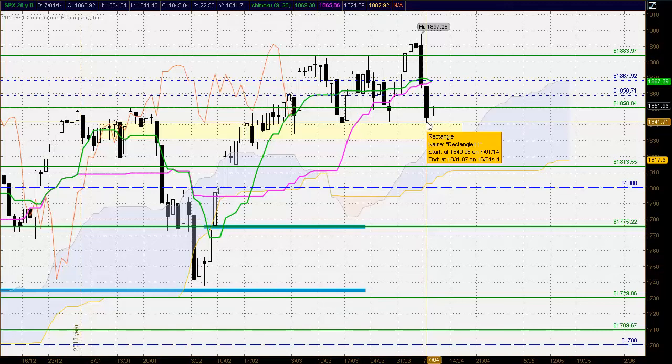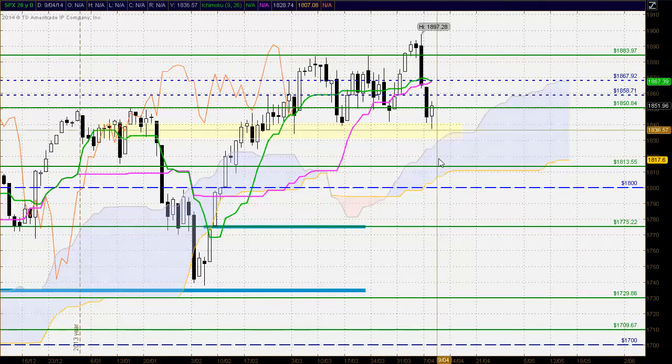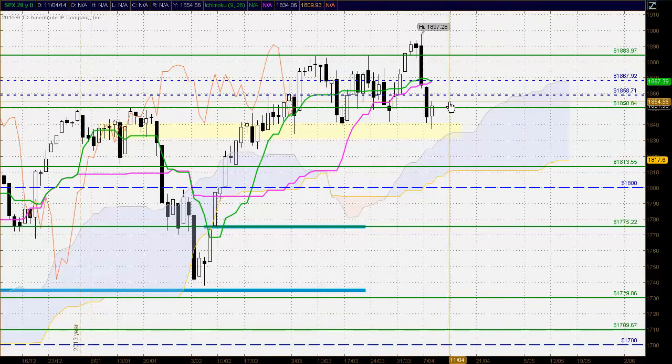So quite a bit of indecision in this market in big picture terms, and in very dynamic ranges to the upside and to the downside where we could find support. So a market that's really trying to make its mind up.